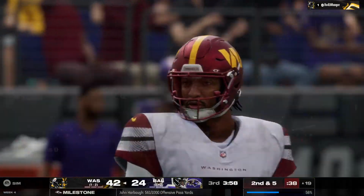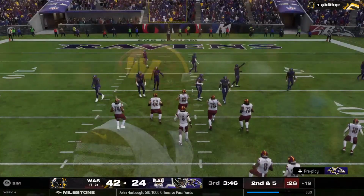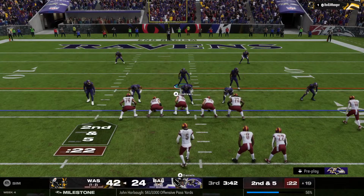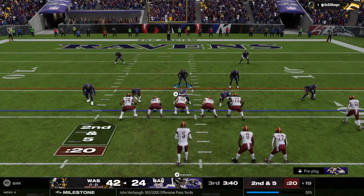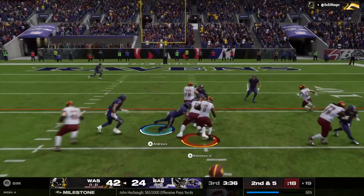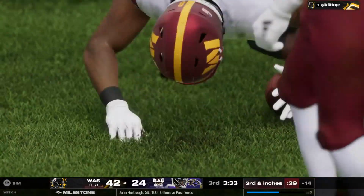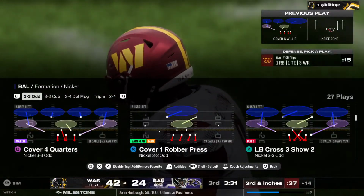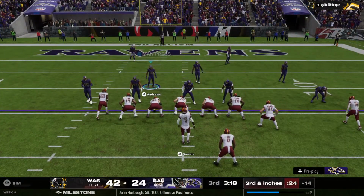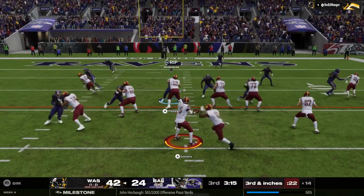And a good run there. Going to get him 5 yards. They'll go again with Robinson. And he's close to the 1st down. Gets 4 yards on the gain, but it will bring up 3rd down. Don't need much. It is 3rd and inches.